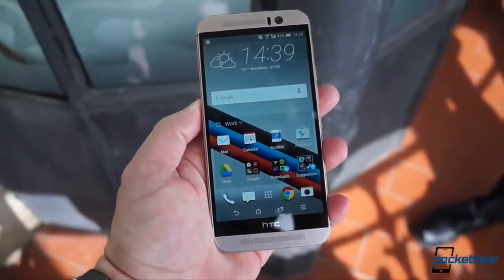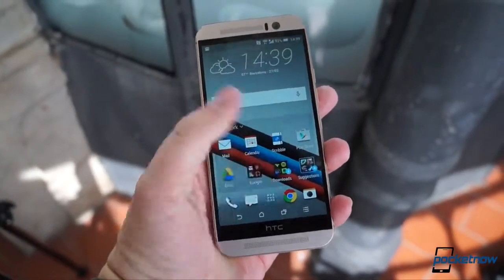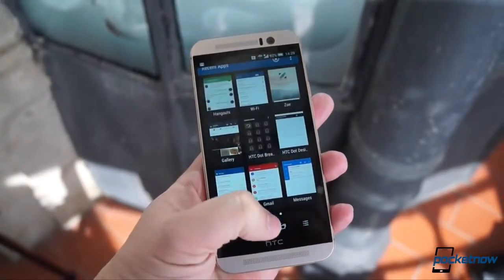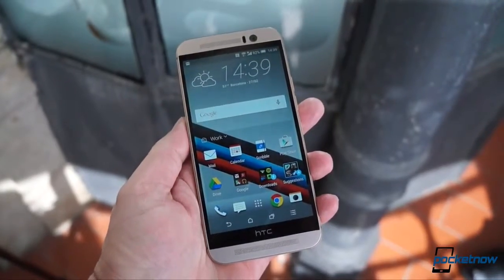But HTC's Sense skin hasn't been sitting still. Version 7 maintains the already blazing speed of previous versions. Despite the intricacy and deep-reaching hooks of Sense, it still feels like a very light UI.